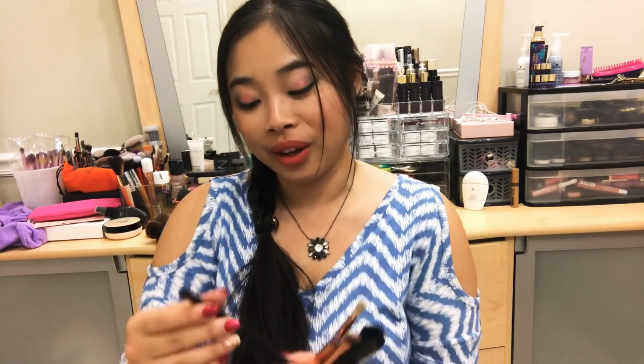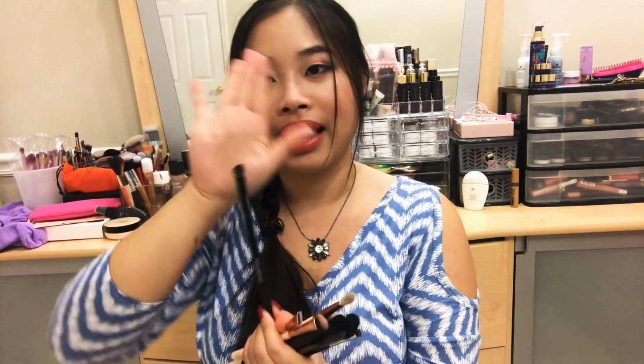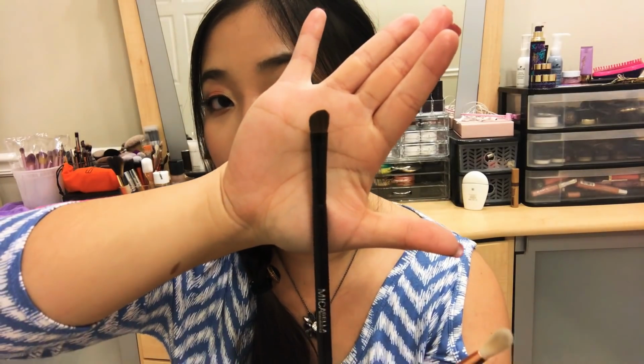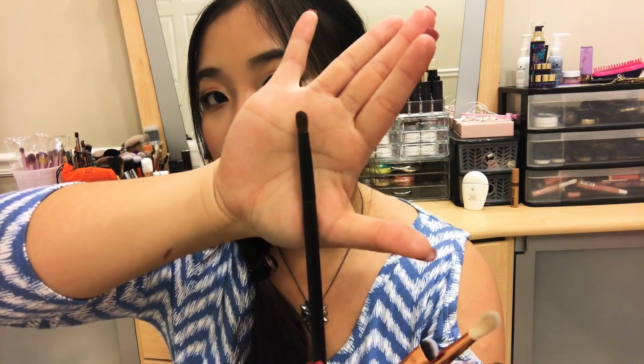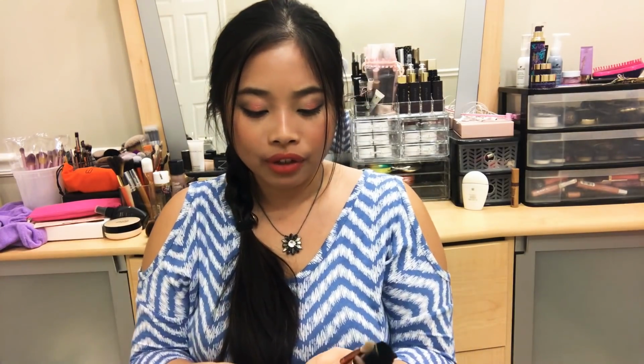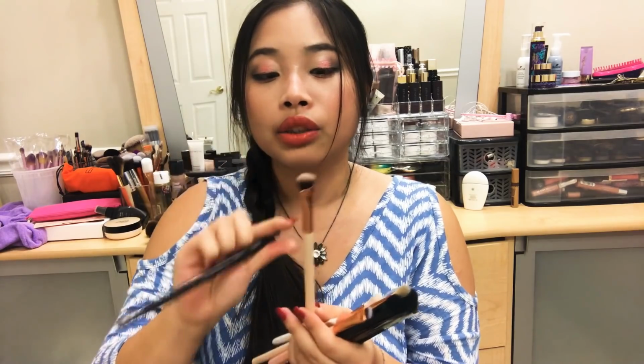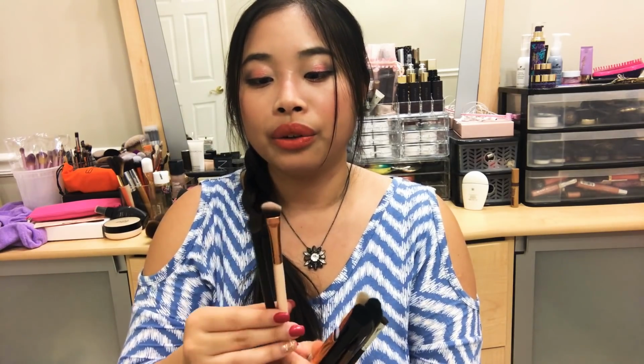My favorite eyeshadow brush, if I can only have one, it will be this one. This is by Makeup Bella Cosmetic. It's the eyeshadow brush. Look, it's very tiny, and it's tapered and it's fluffy. So it's like a mini version of what I just showed you, this one right here, but this one's a lot smaller, so you can tell.